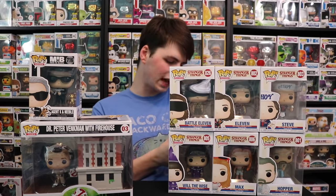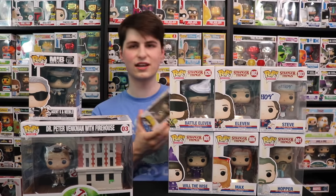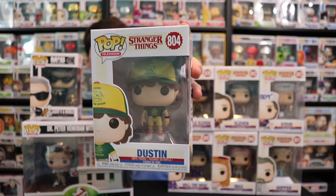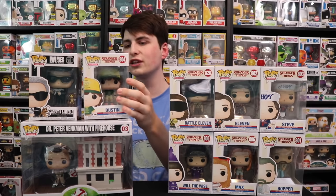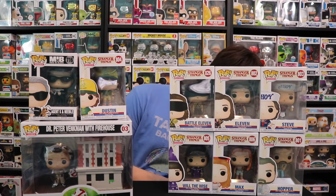But anyways, guys, the last one that we've got here is from Camp Nowhere. And of course, guys, it's Dustin. Can't forget about Dustin. There he is right there. Really cool one. So there is the exclusive 11 coming to Hot Topic, which should have been out today. I just couldn't go over to Hot Topic. And then there was also the exclusive Dustin, which is at Walmart. And there's also another one at GameStop where he's got his toolbox. So that's pretty cool.